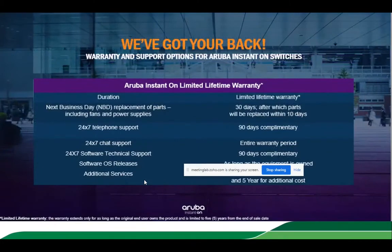Last but not least, we've got your back because we have a very exceptional warranty policy, known as the Instant On limited lifetime warranty. The limited lifetime warranty's replacement duration is next business day. You also have 24 by 7 telephonic support, 24 by 7 chat support, and technical software support. These are available complimentary for your entire 90 days, and chat support is available for the entire warranty period, which is limited lifetime.